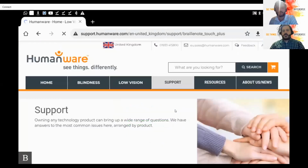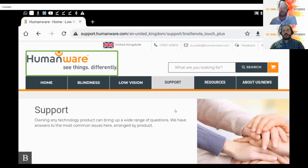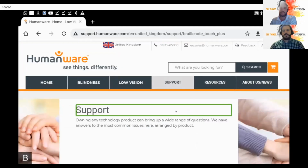Progress bar. 80%. HumanWare. Home. Low vision aids for macular degeneration. And again, it opens up, it refreshes that page. And again, we're going to start with the heading style. So I'm going to press heading style 1. HumanWare. Support. No next heading 1. Okay, there's no more next headings. Let's have a look, see if there's a heading style 2.